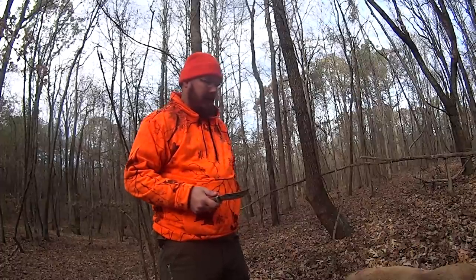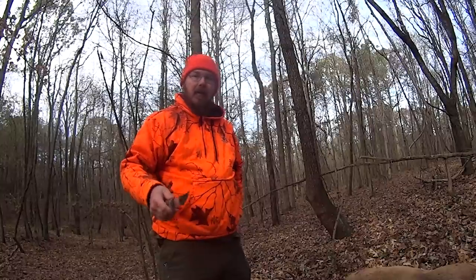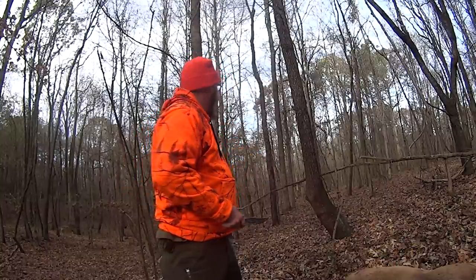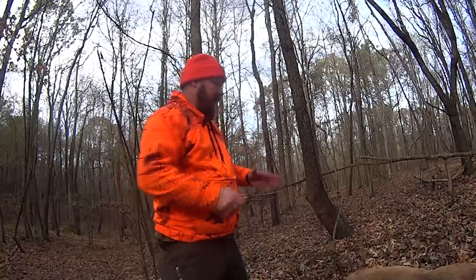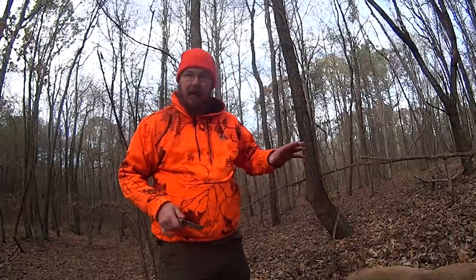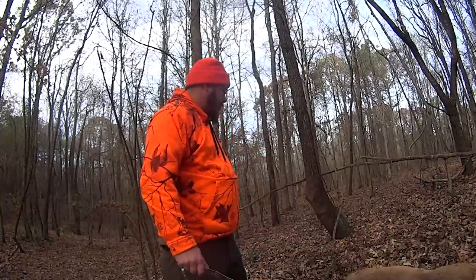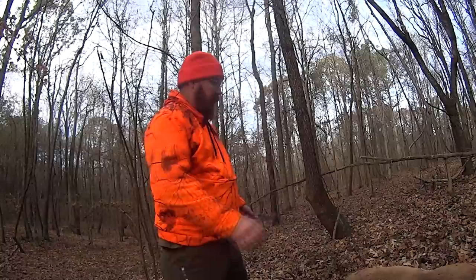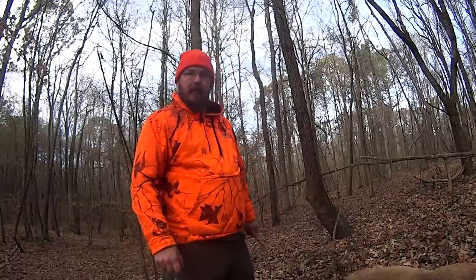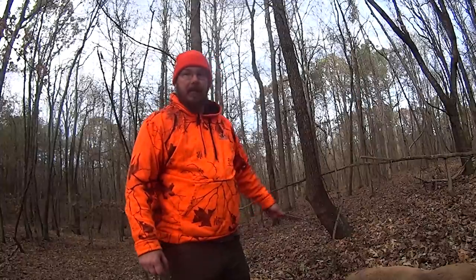And then go back to the house and get the cooler. Bring the cooler out. And then fill up the cooler with the quarters and everything. And then pack the meat out that way. Because trying to get two big mature deer out from this camp is gonna be crazy.